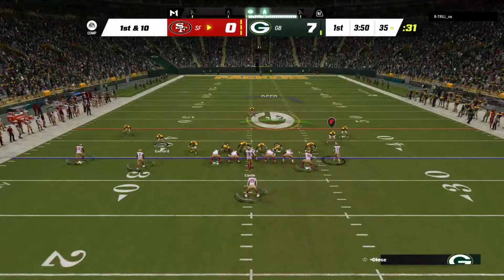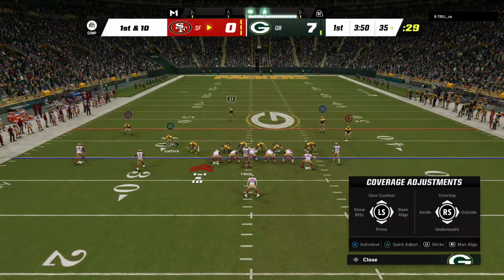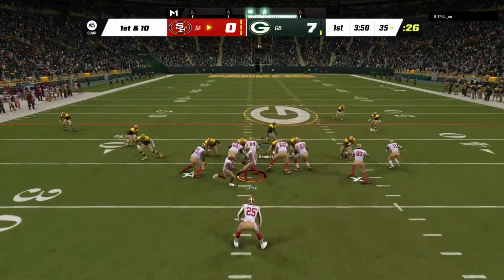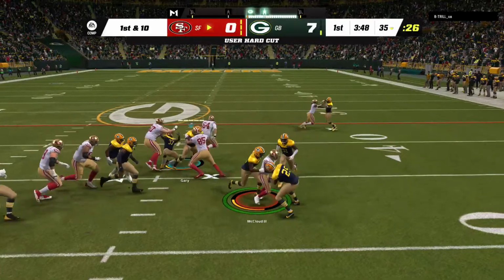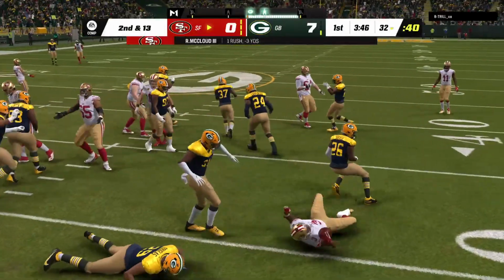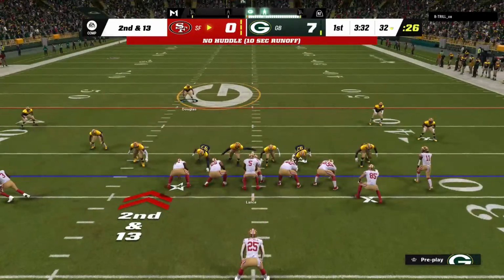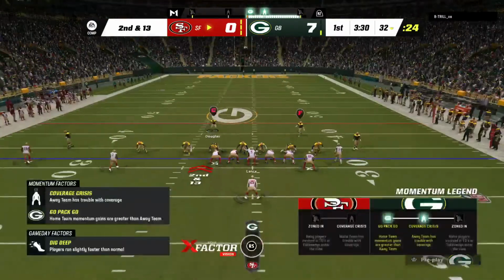The 49er offense set to get this drive underway. Things a lot different than the last time they were on the field. Remember, they threw the interception, gave up the touchdown, and now trailing 7-0 and looking for a response. So now they have to contend with 2nd and 13 after the first down run goes backwards.